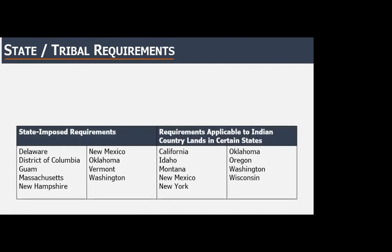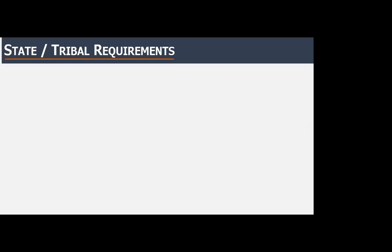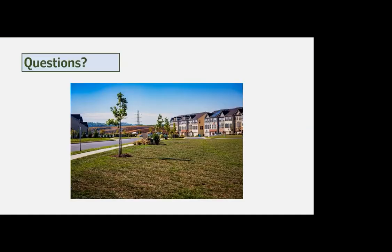I'm not going to go over each name, but there's a bunch of states that have imposed requirements, as well as tribal areas within additional states. So if you're needing coverage under the EPA CGP, you will want to check out Part 9 because you may have additional requirements. I'm going to stop there and see if we have any additional questions.